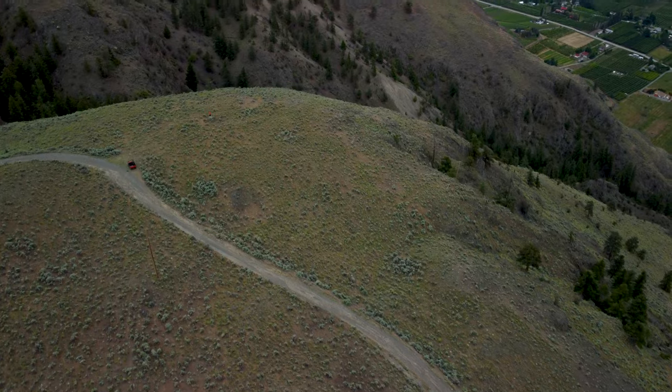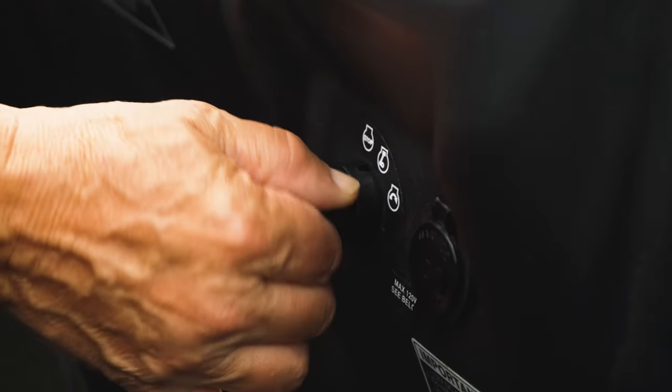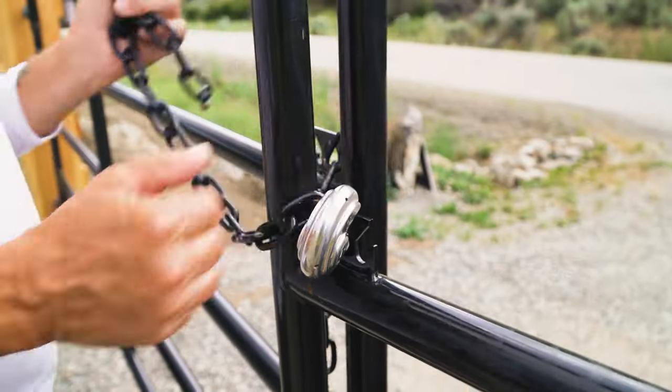Welcome to God's country, AKA Southern BC, and welcome back to the Big Fish Energy. I want to take you along and immerse you in the scenery, the environment that I'm in right now.